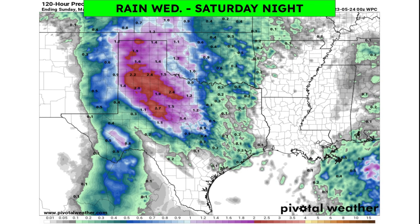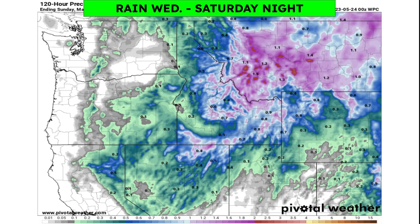Now, here's how much rain is being anticipated by our Weather Prediction Center, that is the NOAA Weather Prediction Center. From that, it's looking like, in general, most spots, an inch or two of rain. But in some of these red areas, between the 2.2s and the 2.4s, we could see some isolated areas pick up 3 to 4, maybe even 5 inches of rain, which could cause some localized flooding. We also have some heavy rainfall coming up in some of these storms that'll get going into Montana.